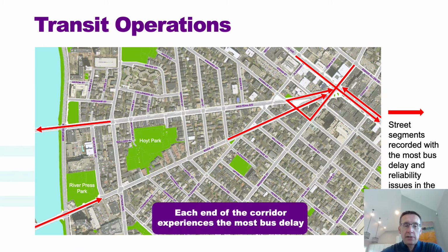About the transit operations, I mentioned there are 5 buses that currently service the area, and again, a lot of them either circulate or terminate around the Central Square hub here at Mass Ave.